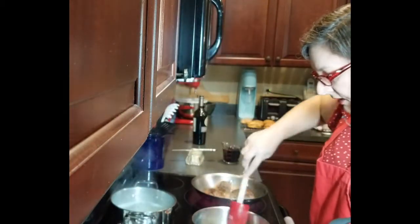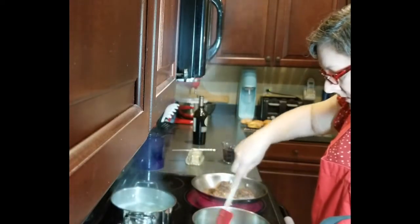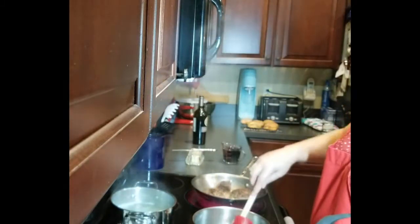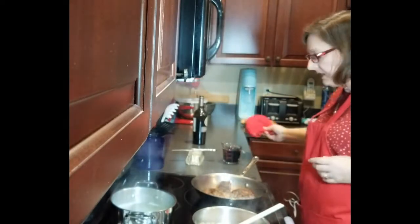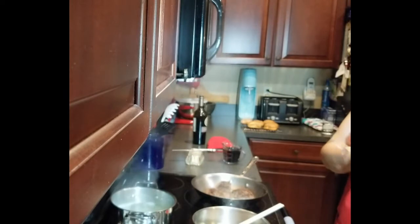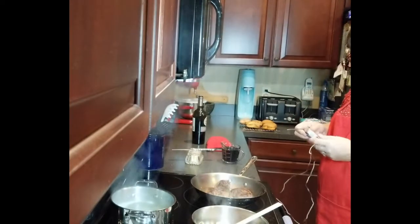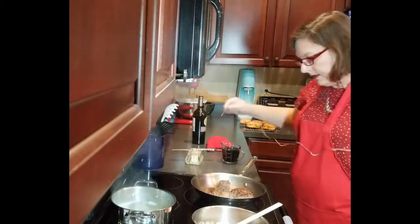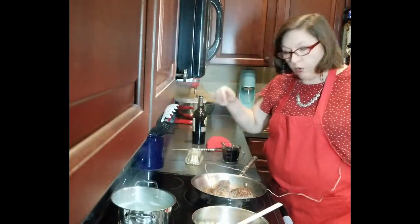My shallots are starting to get a little too brown, so I'm turning down the heat. Like I said, they want to be on medium. All right, so the meat's been searing on this side. We're going on 4 minutes. I have here in my pocket the meat thermometer. And I'm going to put it into the thickest part of my steak. Make sure you don't go all the way through.